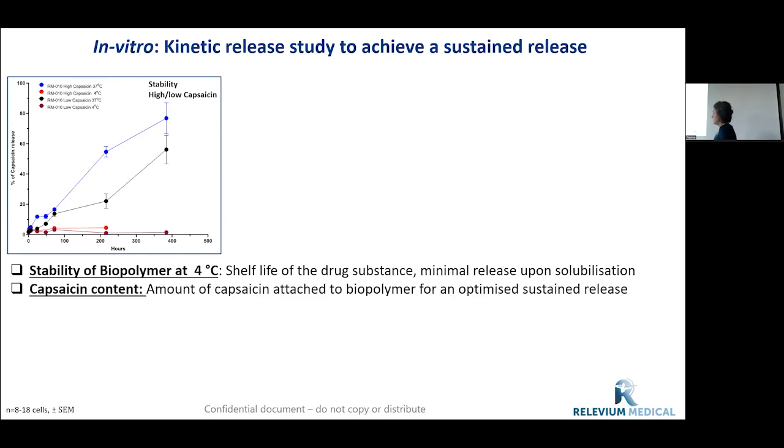Also the capsaicin content. The capsaicin content in the biopolymer also affects the release of capsaicin from the biopolymer. Here we have blue, which is a high capsaicin content, versus black, which is a low capsaicin content, and we can see that the release kinetics is different.